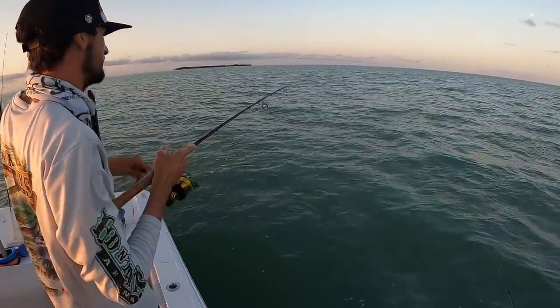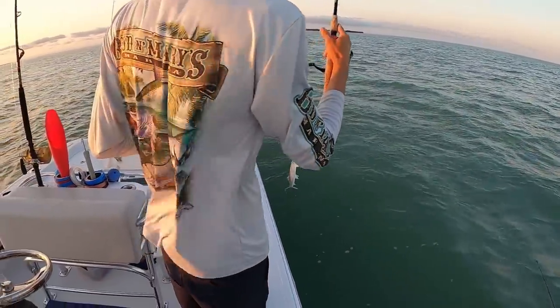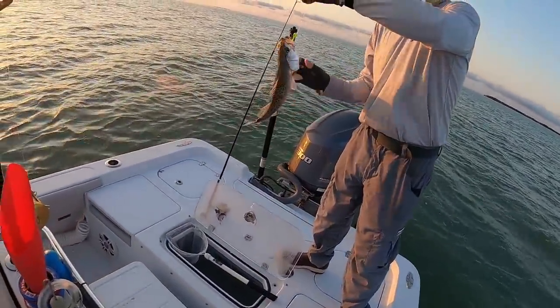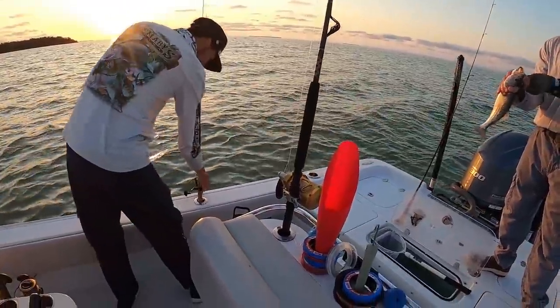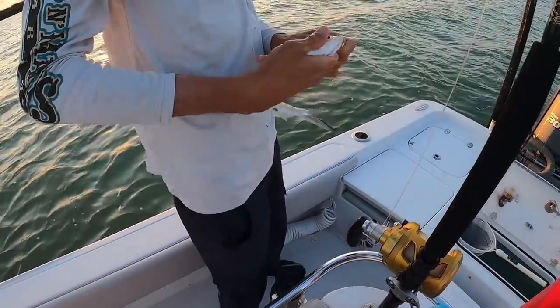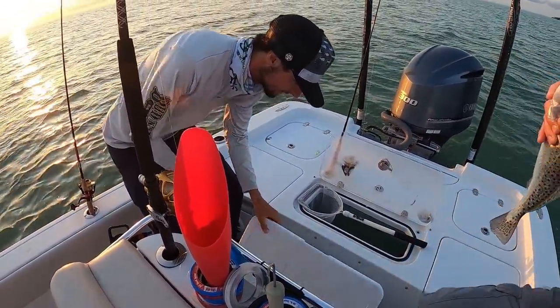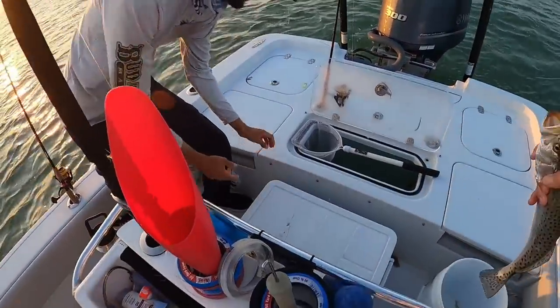Is it ladyfish or trout? Is that a trout? It's a ladyfish. How big do you think he is, 18 inches? Probably about 15 and a half. Bean, don't lose that ladyfish. Don't dangle on the side. That could be the winner right there. That could catch Megalodon. Do you know how loud you'll get screamed at if you drop him overboard?